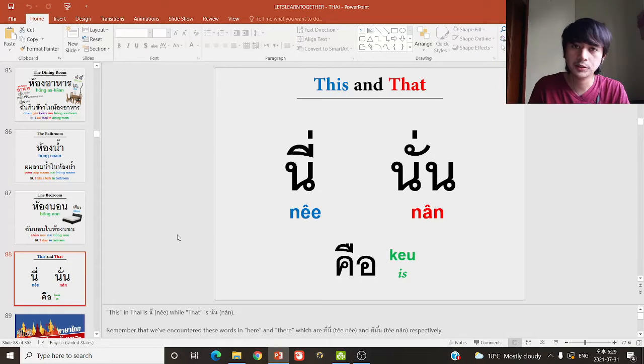Okay, if we're going to present something, we say นี่คือ, this is, นั่นคือ, that is. So for example, this is a table, นี่คือโต๊ะ. And that is a bed, นั่นคือเตียง. However, if you're going to say this table or that table, we would change the tone of these words to high tone. So we say this table is โต๊ะนี้, and that bed is เตียงนั้น.